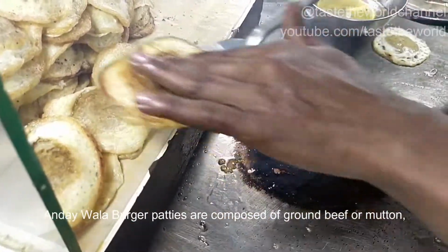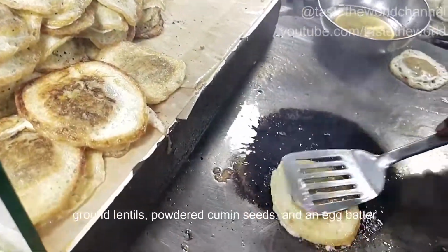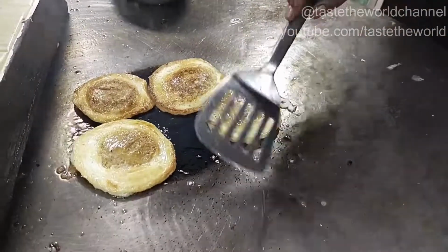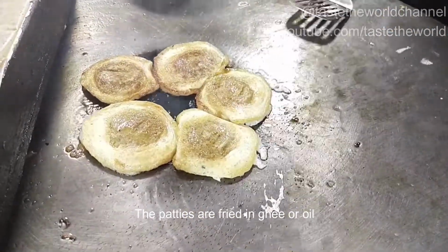Anday wala burger patties are composed of ground beef or mutton, ground lentils, powdered cumin seeds, and an egg batter. The patties are fried in ghee or oil.